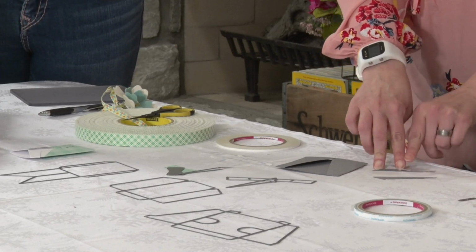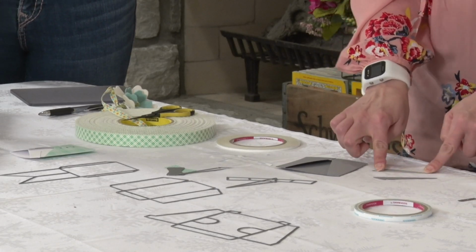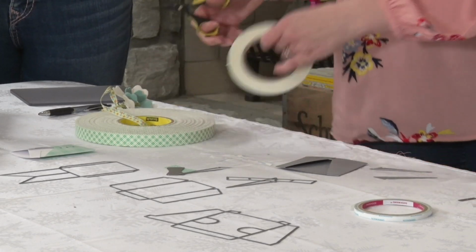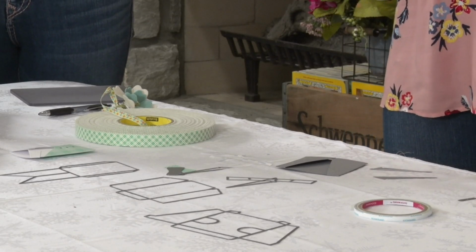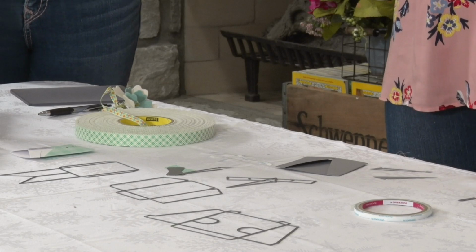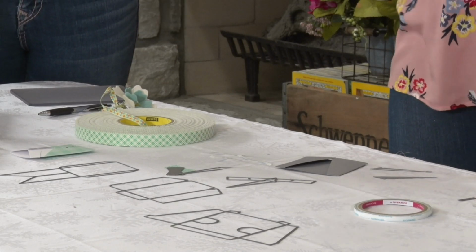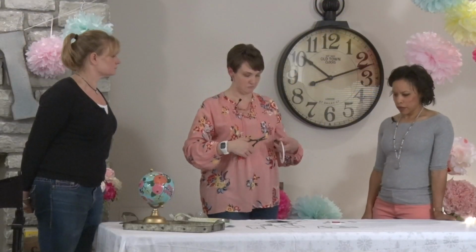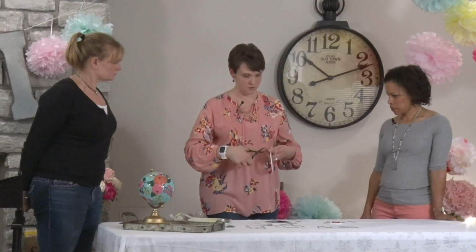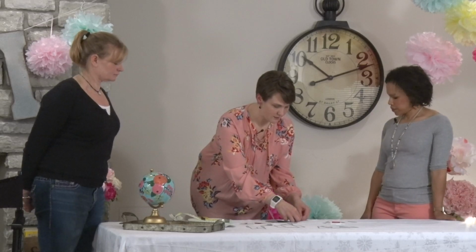I don't tend to use liquid adhesive very often, so I don't know 100%, but I would imagine it would be fine. You're just going to want to use something nice and heavy and let it sit for a little bit longer. So if you want to do a couple of these, just stack one under a book and stack them on top of each other. Did I put that? No, I did not. So, this again is the 1/8 inch score tape.